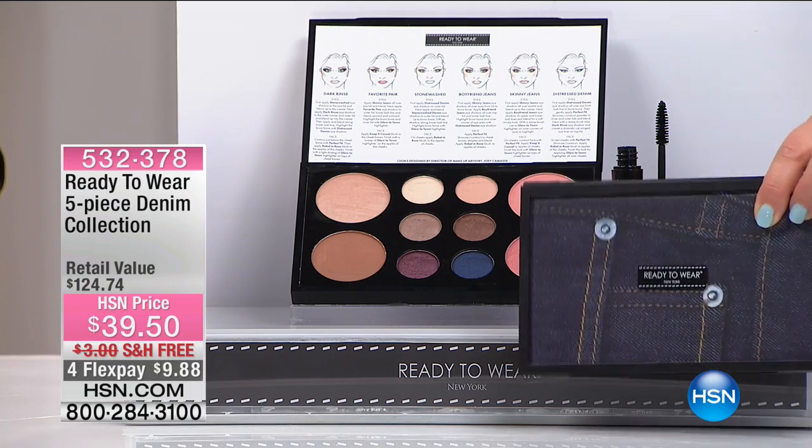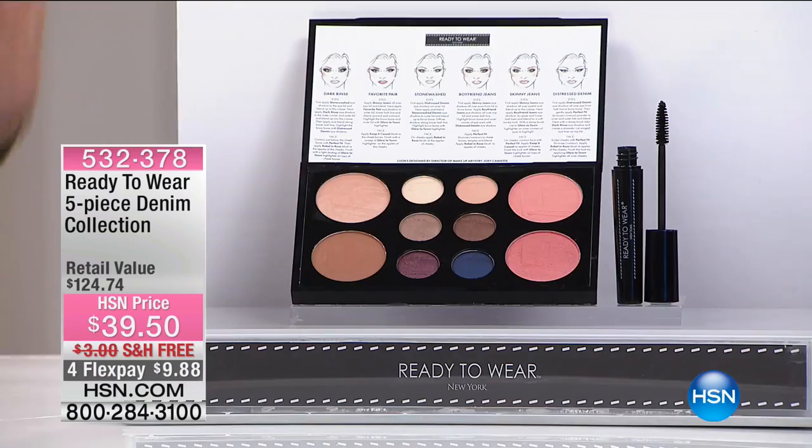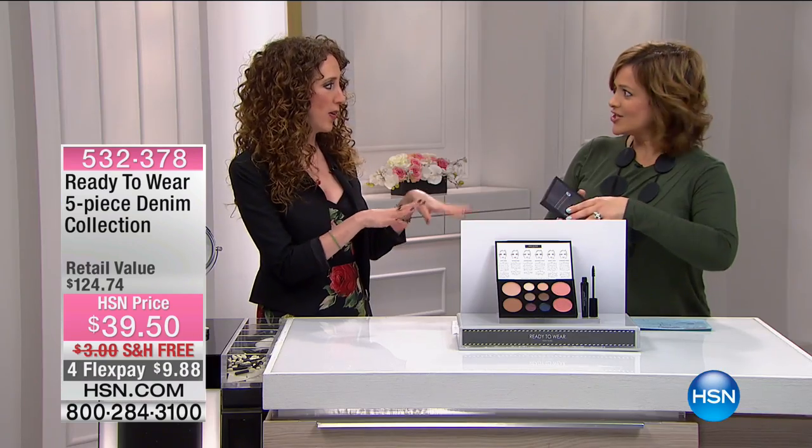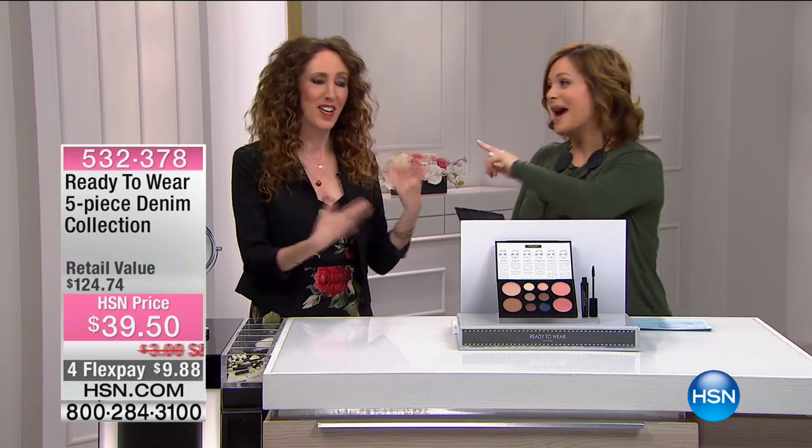And look at the compact. Even the compact has that cute little flash of denim there. Genius. This is great. It is genius. I don't know if you meant that pun, but it is actually genius. I did not. Okay. I'm not that brilliant.